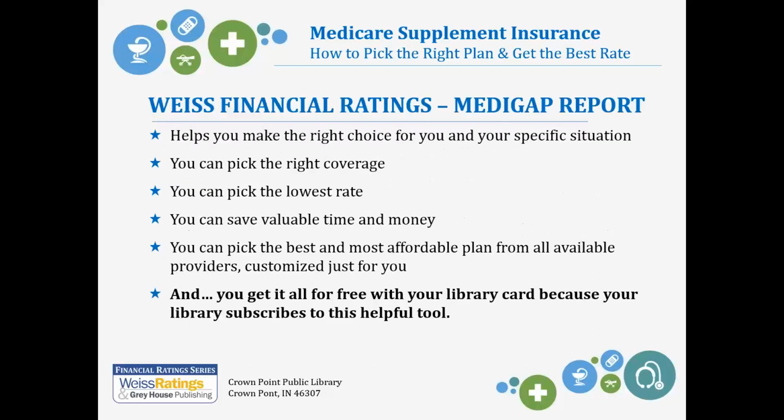So when you run your report, what you're going to get out of it is that it's going to help you make the right choice for you in your specific situation. It'll help you to pick the right coverage, pick the lowest rate, and it's going to save you time and money. Money, obviously, through the premiums that you're paying, but the time part is that it takes roughly 30 seconds to run this report, and then you have all the information you need to make your choice versus having to make a lot of phone calls, go to a lot of websites, put a lot of information down on paper, and hopefully be able to organize it in such a fashion that you can make some sense out of it.